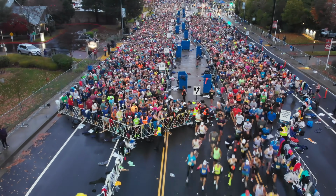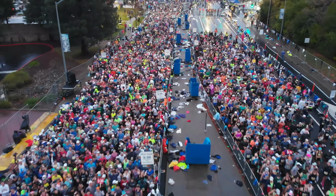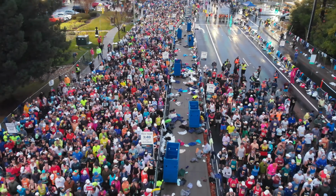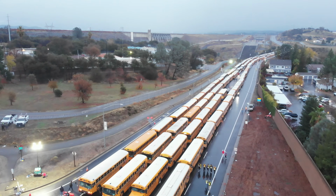Your 26.2 CIM experience begins at our start line in Folsom. Let's talk through some logistics around our start line to make your start experience at CIM successful. First, let's look at bus arrival.